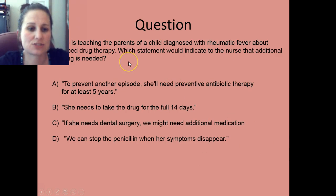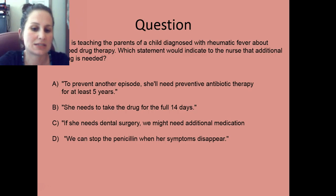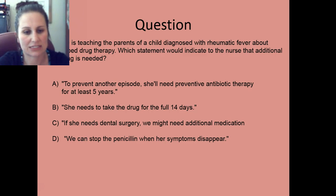Okay, and here's a question for you. A nurse is teaching the parents of a child diagnosed with rheumatic fever about the prescribed drug therapy. Which statement would indicate to the nurse that additional teaching is needed? A, to prevent another episode, she'll need preventative antibiotic therapy for at least 5 years. B, she needs to take the drug for the full 14 days.